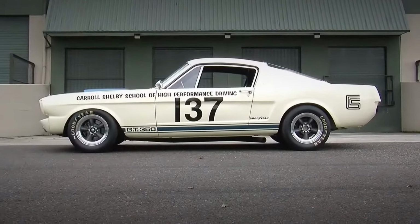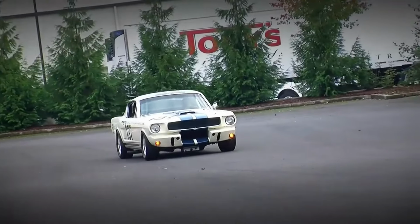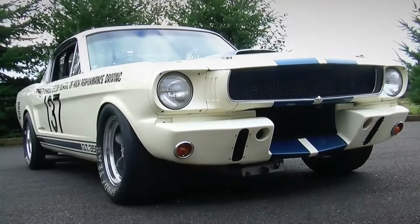The GT350 wasn't just a car that performed well, it looked the part too. The fastback design gave it a sleek, aggressive stance, while the iconic racing stripes running down the center of the car let everyone know this was no ordinary Mustang. It also came with lightweight alloy wheels, sticky performance tires, and a race-inspired interior with minimal frills. This was a driver's car, through and through.